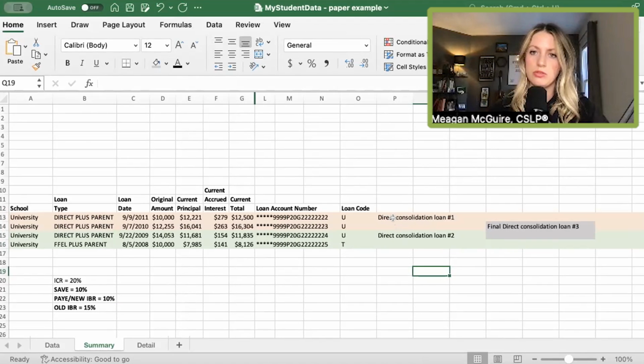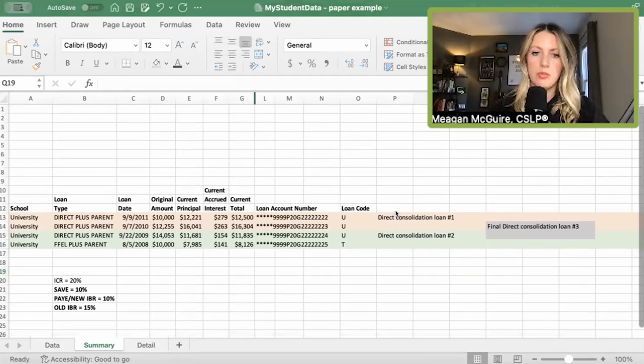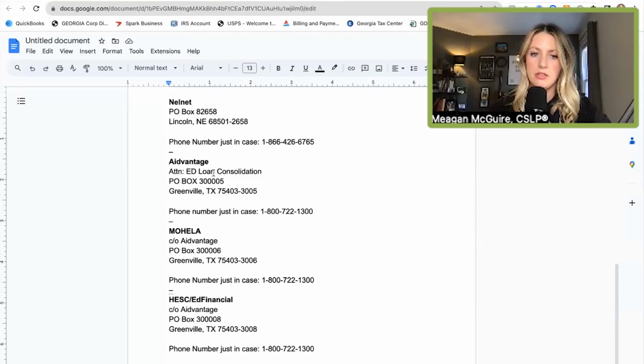So your loans will be with one of 4 different student loan servicers out there. Let me pull up a list of who these servicers might be. One servicer is called Nelnet. There's one called Aidvantage, Mohela, and Ed Financial. These are the 4 loan servicers that you may have right now. We need to utilize 3 of these servicers to complete this process.